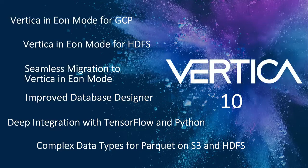in theme with unifying the analytics is being able to access complex data types. So a lot of capabilities for maps, arrays, and structs in Parquet data, whether that's on S3 or HDFS, depending on what data lake technology you have or you're going to. And when I talk about S3, I'm talking about really the protocol, not necessarily Amazon Web Services S3. So let's get started.